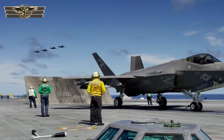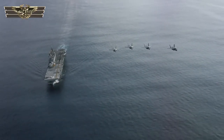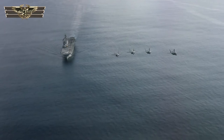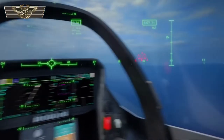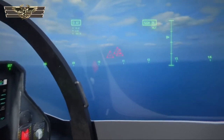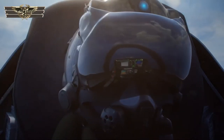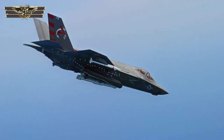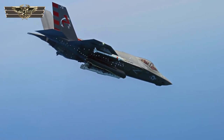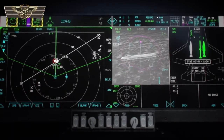The new strike fighter shares data seamlessly with other F-35s, but also with allied aircraft and commanders on water or land. Computer technology is so sophisticated, it can identify types of planes and nationality, and recommend to the pilot suggested weapons to deploy. The gas sensors can even spot a whale, or, more importantly, a submarine on the surface.